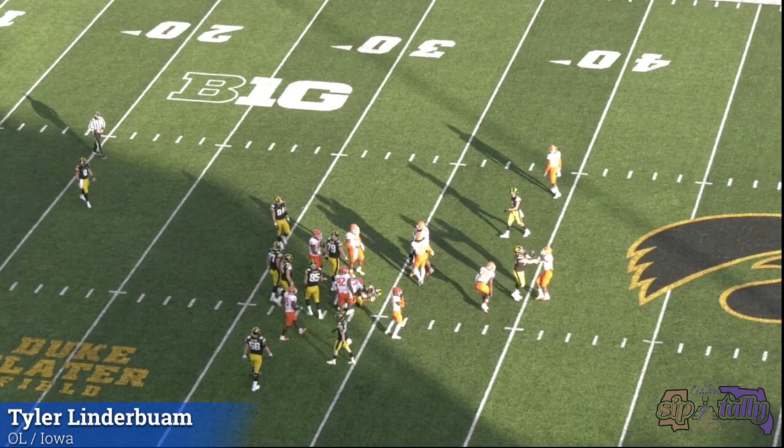I'm probably going to do 2 more films on Linderbaum. If I can find Michigan, I'm definitely going to do Michigan. I definitely want to see what he does against pretty much NFL dudes. And I know their NFL dudes are technically Ojabu and Hutchinson. I'm sure they got some interior guys that'll put up a pretty big fight versus Linderbaum.